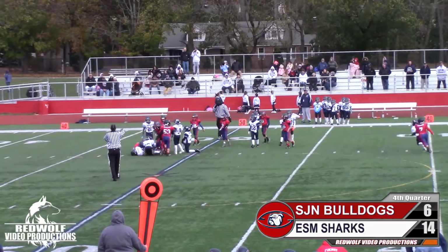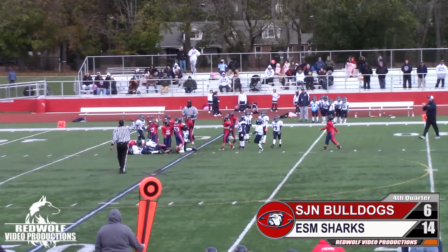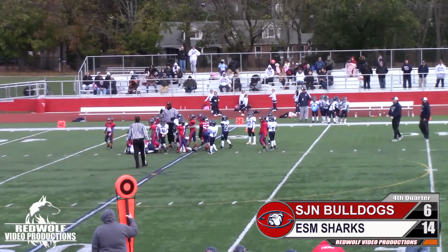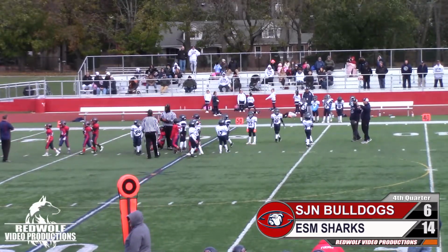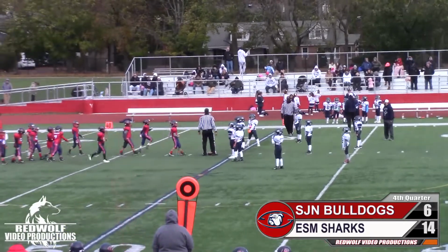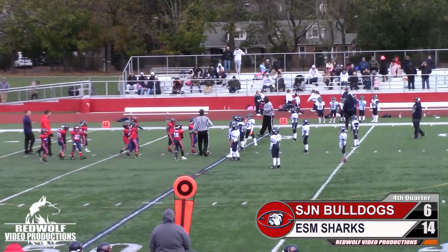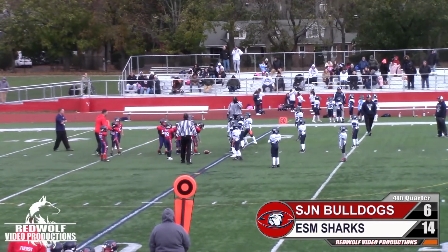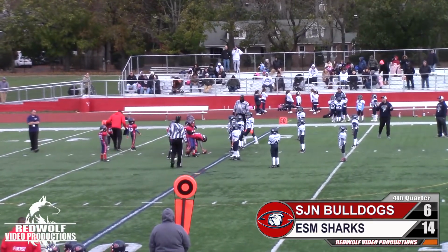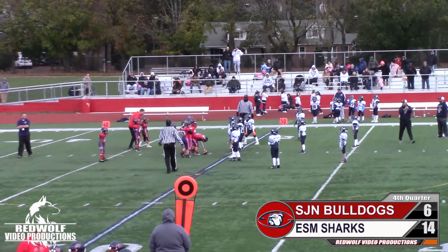Ball pops out. Bulldogs drop down on it, retain the possession. 4th down coming up with some more yards lost. With the Bulldogs facing 4th and 15, they elect to go for it here. Ball spotted on their own 49-yard line. 1st down marker is up on the ESM 36-yard line.